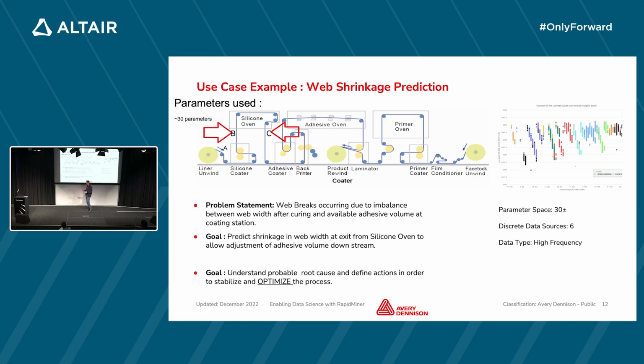That is something that we absolutely do not want, because every time the web breaks, we've got to stop the machine, we've got to clean up the mess, we've got to reattach the web and start the process again. So if it happens more frequently, we lose production time. We're maybe running behind schedule, so we want to reduce that as much as possible.